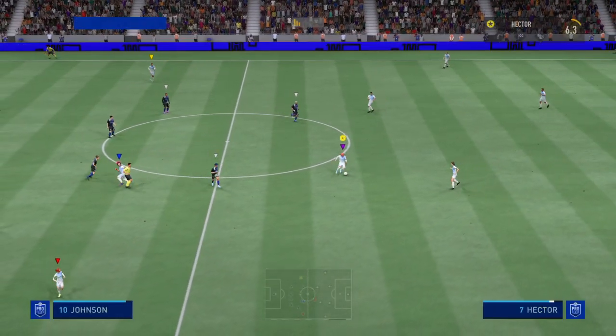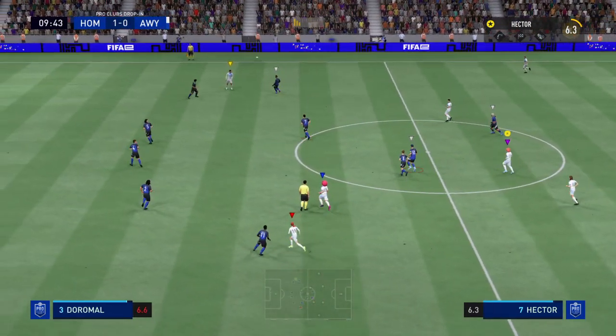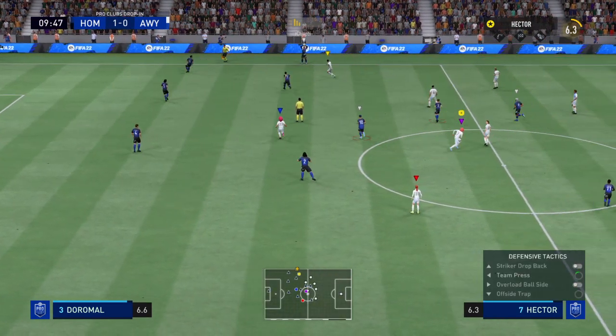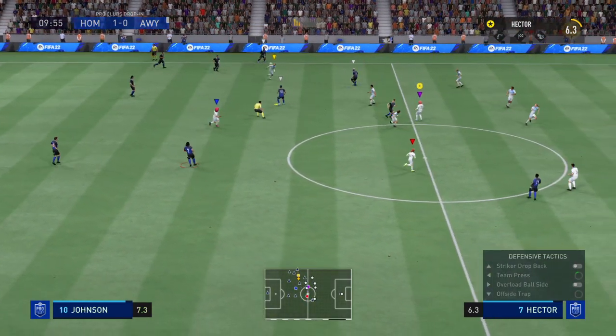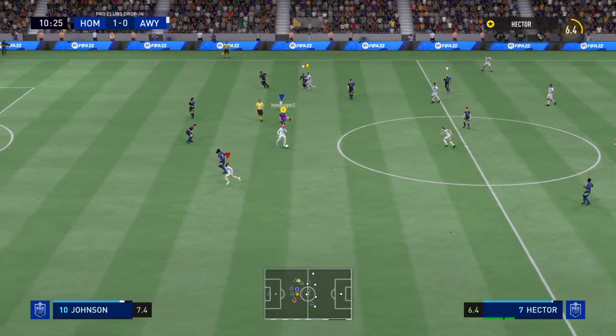He does so well to read the bounce. Often you can send these into row Z, but he makes the perfect contact. Stunning goal, really. I'm trying to switch the play, but overcut. Well, possession ceded.